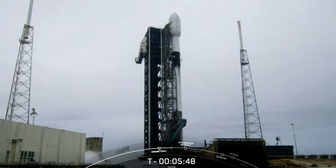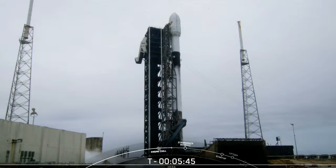And at liftoff, Falcon 9's 2 stages that you can see next to the strongback.